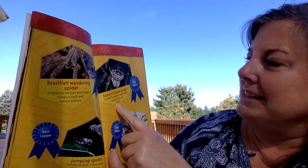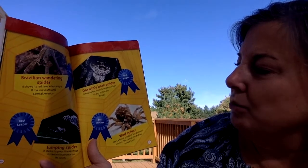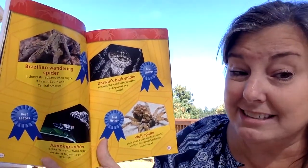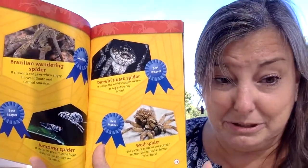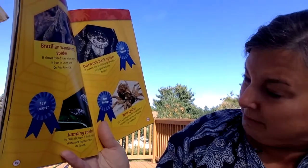Now, the best weaver is Darwin's bark spider. It makes the world's largest webs, as big as 2 city buses. So that means those really big buses. I don't know if it means side by side or head to toe, like lengthwise, but either way, that's a big spider web.